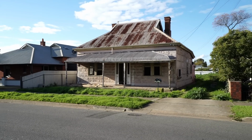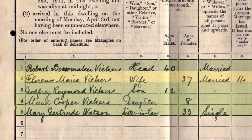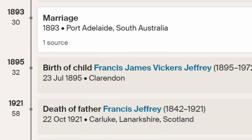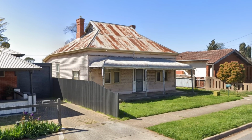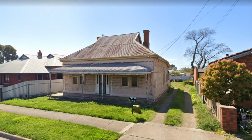The one we're taking a look at was built in 1913 by Francis and Florence Jeffrey. They were originally from England. They came across and were married in Port Adelaide in 1893. They had their first child, Francis James, in 1895. And they built the home, as I said, in 1913. It first appears in the directories in 1914.